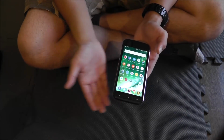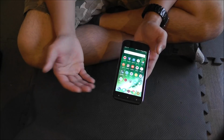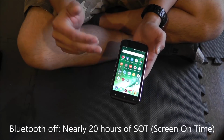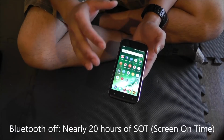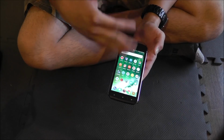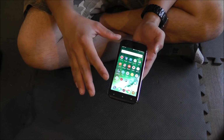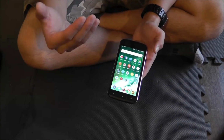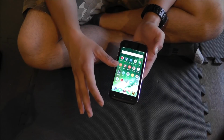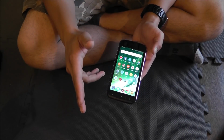If I'm not using Bluetooth, and most people probably won't use Bluetooth as often as I do, and certainly not for the whole day, I was able to get almost 20 hours of screen on time with Bluetooth turned off. Again, nothing else different: brightness at the same level, auto brightness off, all radios on, battery saver mode not on, and I was able to get almost 20 hours of screen on time. Again, that's incredible. And I'm not using it lightly. We're talking using apps, opening the thermal camera occasionally.